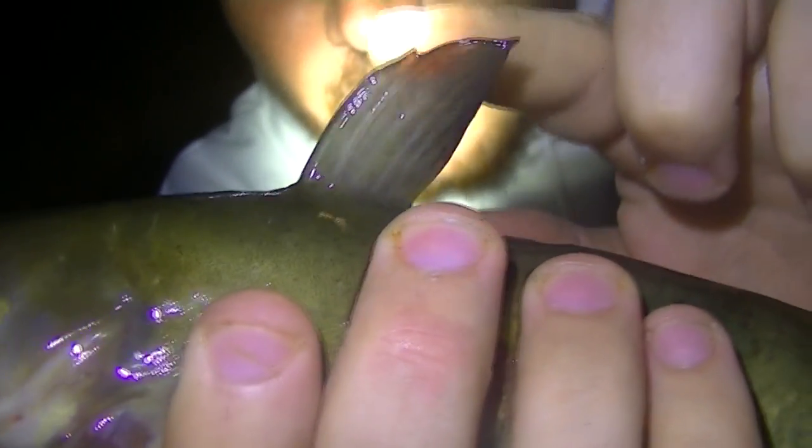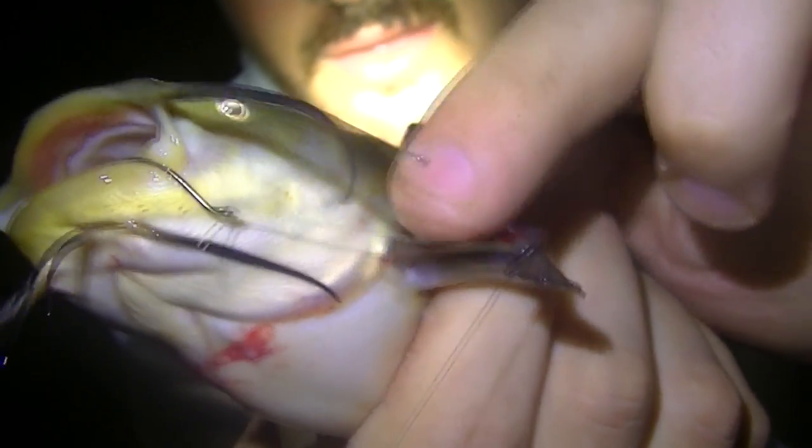Here, if I can just grab this guy. Boy, as Jerry recalled, when you're taking the hooks out, they sure have powerful jaws. You also want to look out for the nice little spine right here on their top dorsal fin. And they also got spines right here on both of these fins. And again, they have a really raspy mouth that they like to bite you with. Oh yeah, look at that.